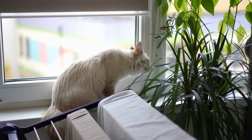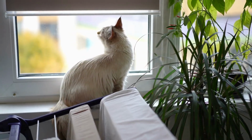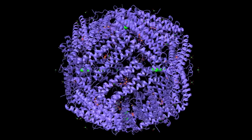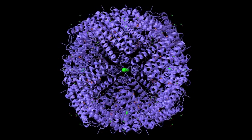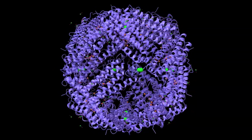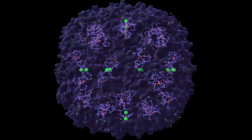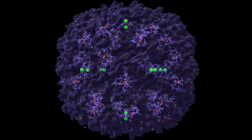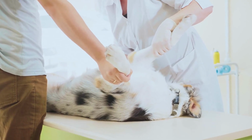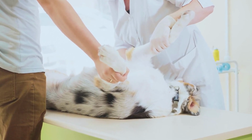It can also be transmitted via bite wounds or from a mother cat to her kittens during pregnancy or nursing. FeLV can seriously damage a cat's immune system, much like FIV, but in a faster and more aggressive way. Cats with FeLV are much more prone to developing severe health conditions like cancer, anemia, or immune system failure. FeLV can be hard to detect early on, just like FIV.